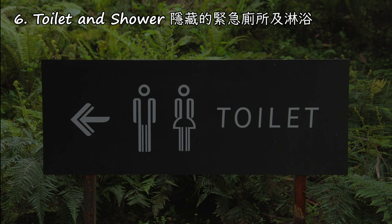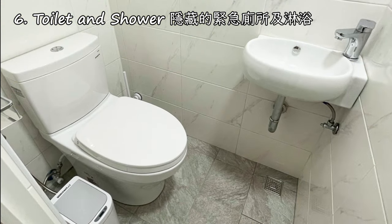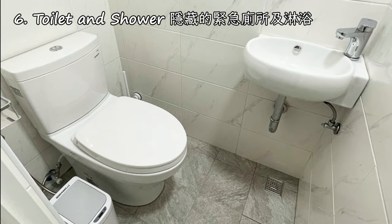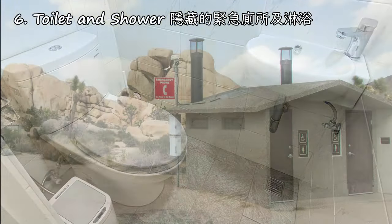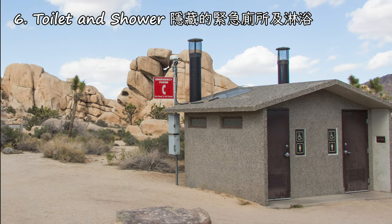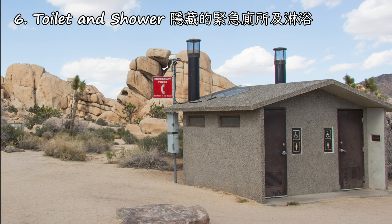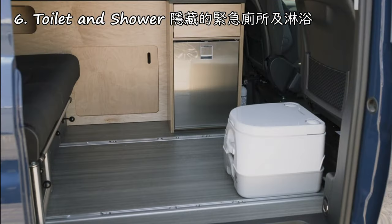6. Toilet and shower. One challenge of van life is handling restroom needs. In a minivan, creating a conventional toilet setup is almost impossible due to limited space. While traveling, finding public restrooms or practicing leave-no-trace principles for outdoor needs can suffice. However, emergencies might necessitate an immediate solution, leading many to consider mobile flush toilets.